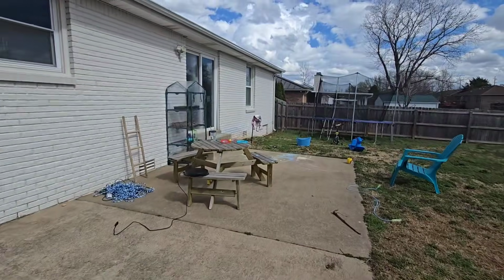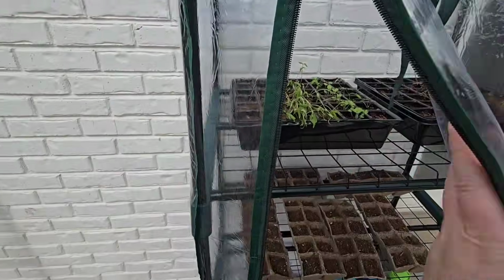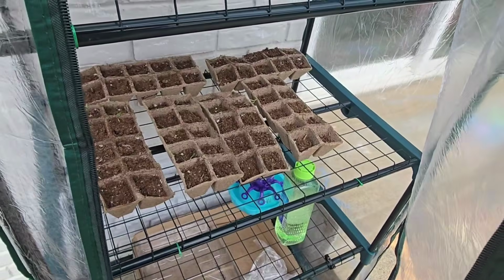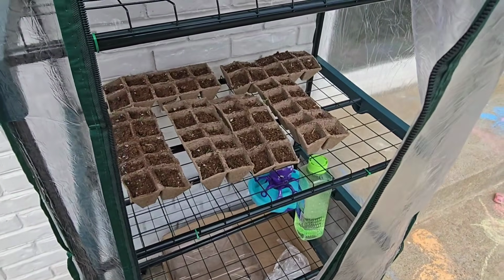With that being said, let me introduce you to my new greenhouse. Lots of seedlings here. Back with the two big leaves, that is actually cantaloupe. Those are all going to be flowers. Those are our marigolds and our wildflowers.